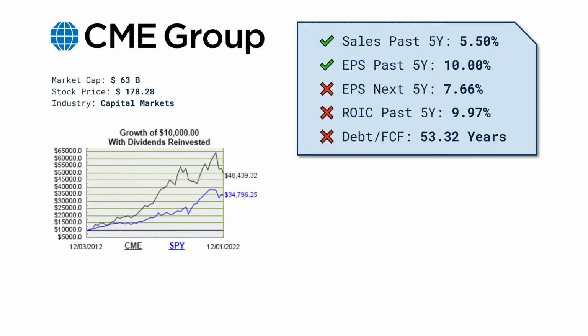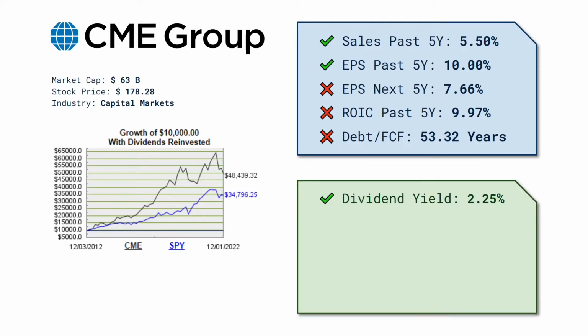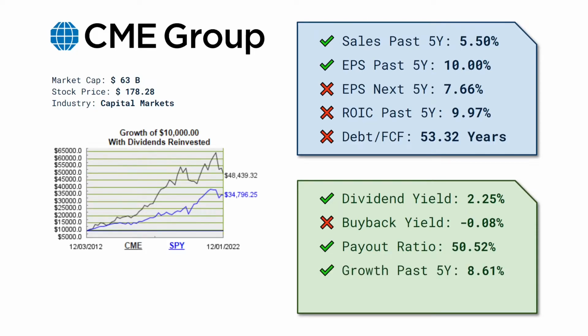Now some yield data. An acceptable dividend yield at 2.25%. They did not buy back any shares last year. And the payout ratio is at about average, 50% of their earnings. And the 5-year dividend growth rate is at 8.61%. And they have been growing this quarterly dividend for 9 years.